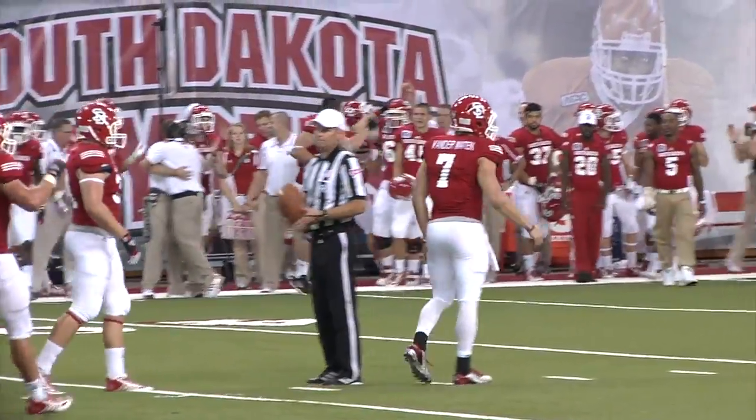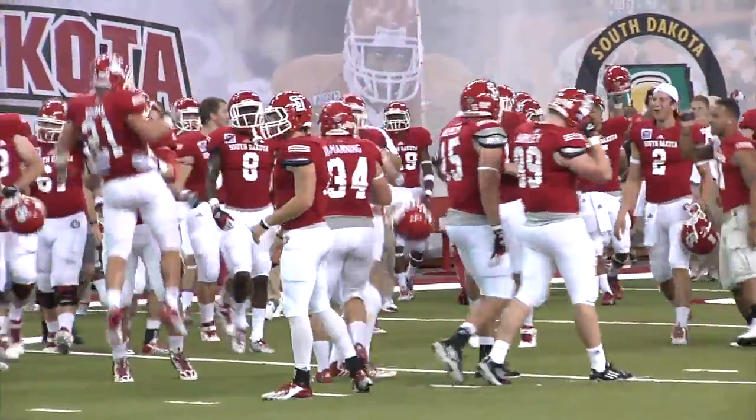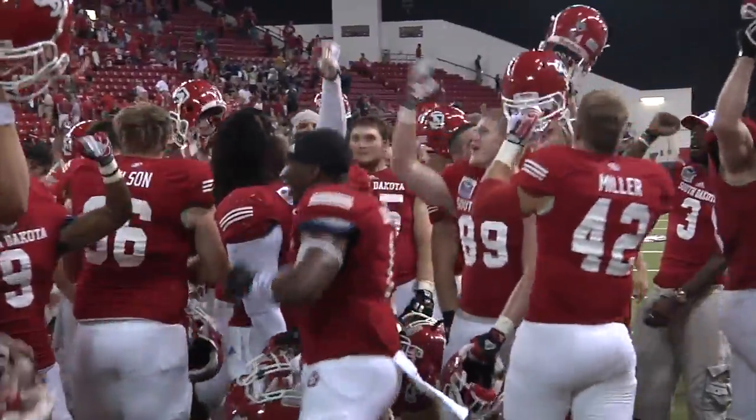That's it. 30 seconds left to go, and a big crowd here at the Dakota Dome on opening day. The Coyotes have now won 12 consecutive home openers.